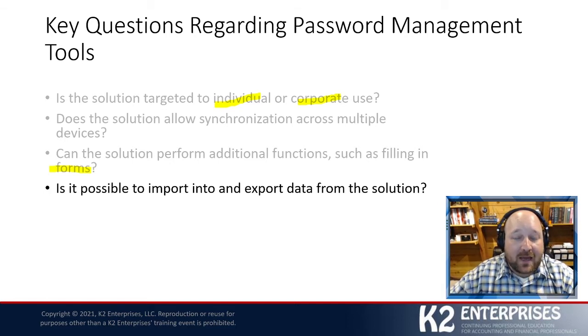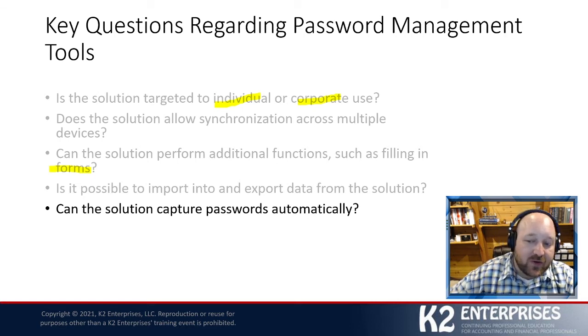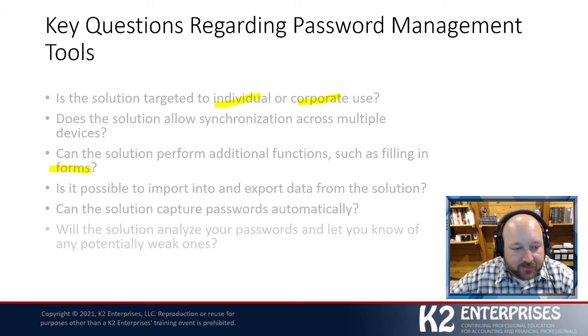I want to be able to get my data in and out. It's really important to be able to import and export our data. So if I don't like it, and I've had to change password tools 3 or 4 times now, I just find something I like better. I want to be able to exfiltrate my data, take it to where it needs to go to the next solution. Don't get something that's going to give you vendor lock-in.